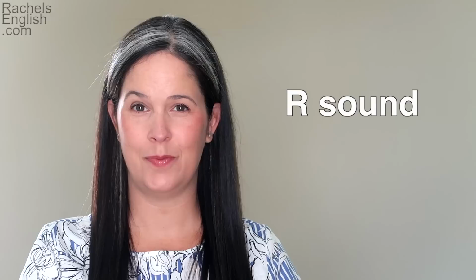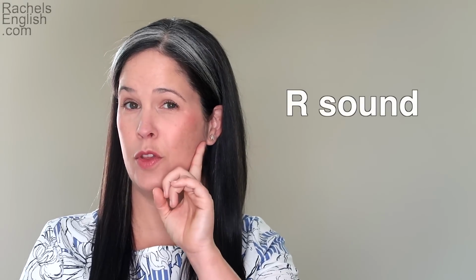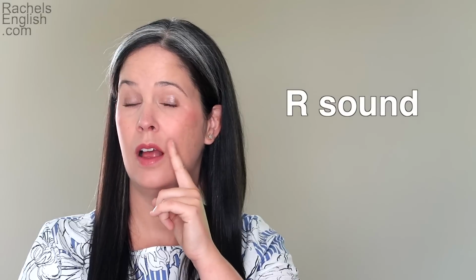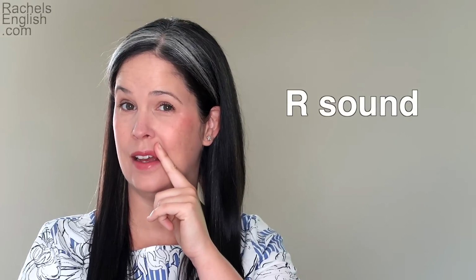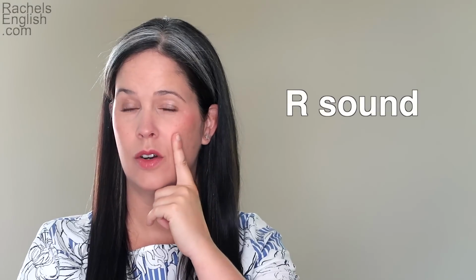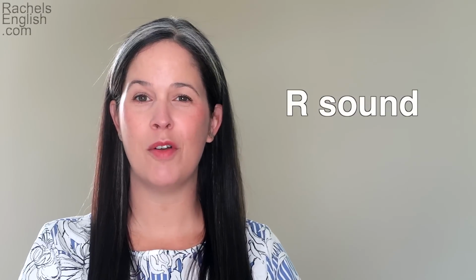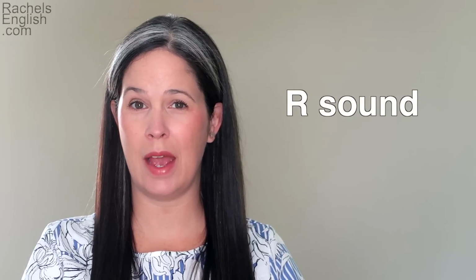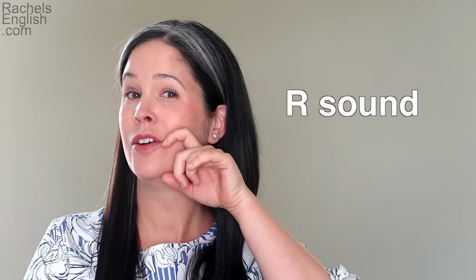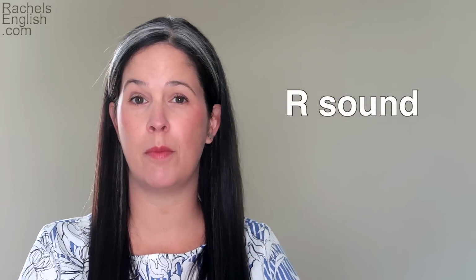Now for the R sound. The position is completely different. It's not made at the front or the back, but the middle. Light L, dark L, R. The front part of the tongue lifts and pulls back a little bit, but the middle part of the tongue might make contact with the roof of the mouth in the middle.